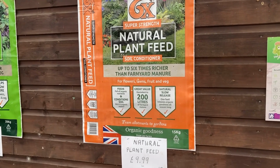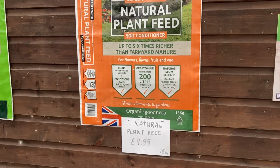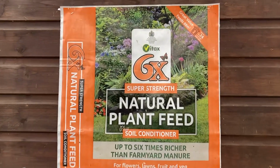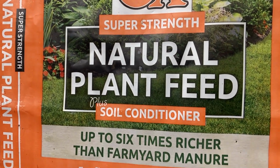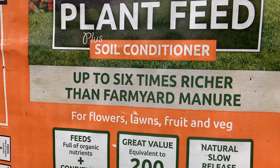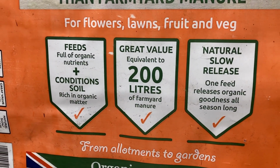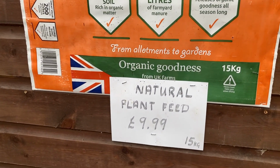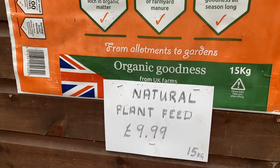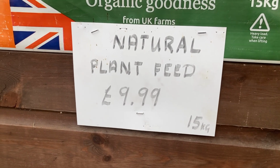So I was just loading the trolley with the manure, and one of the staff came over and she said, you'd be better off with this. So, natural plant feed, 6 times richer than farmyard manure. And she said she's put it all over her garden and it is far better. So 10 quid for 15 kilo. So that's one bag.